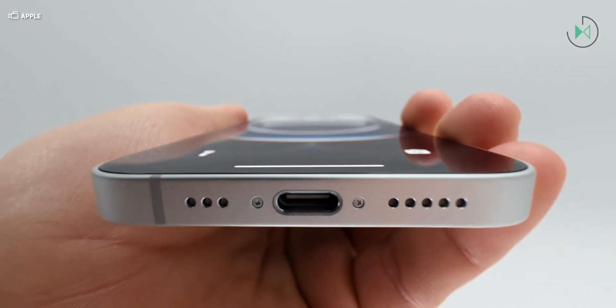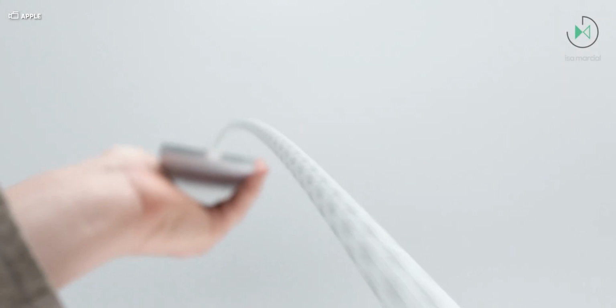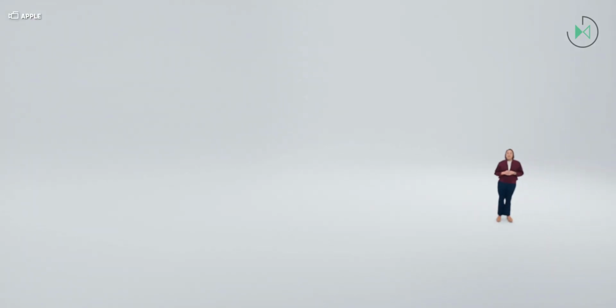Even so, this button is present, and we're going to find aerospace grade aluminum frames, so apparently it won't sacrifice in terms of pressure resistance. If you usually stick it in your back pocket, there wouldn't be much to worry about. It also comes with a USB-C port to completely abandon Lightning across the entire iPhone lineup, which I think was an expected change. So in this sense, there aren't too many surprises.